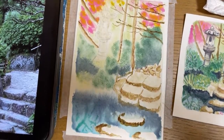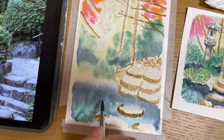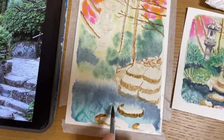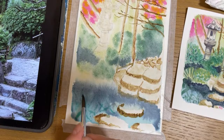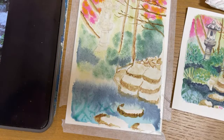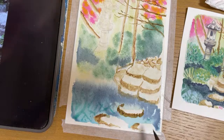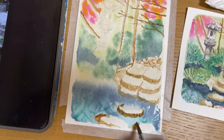I think my phone holder creates its own shadow. So just throughout the water, add some of these lines here. Light. And the same over here. The light just got lighter.